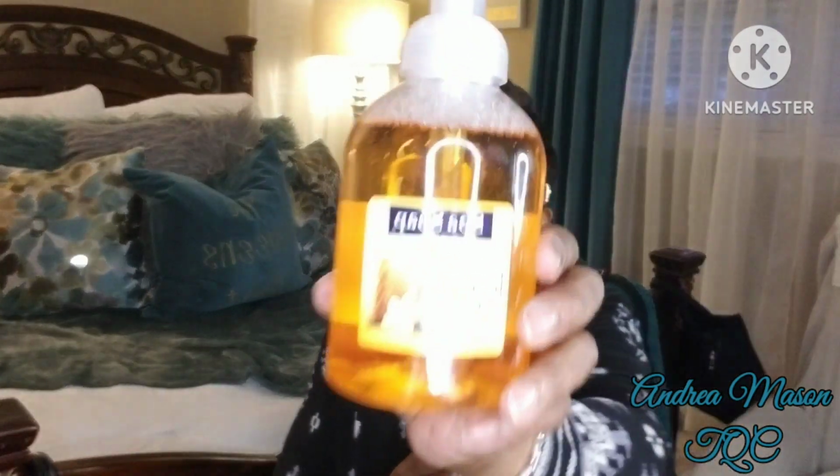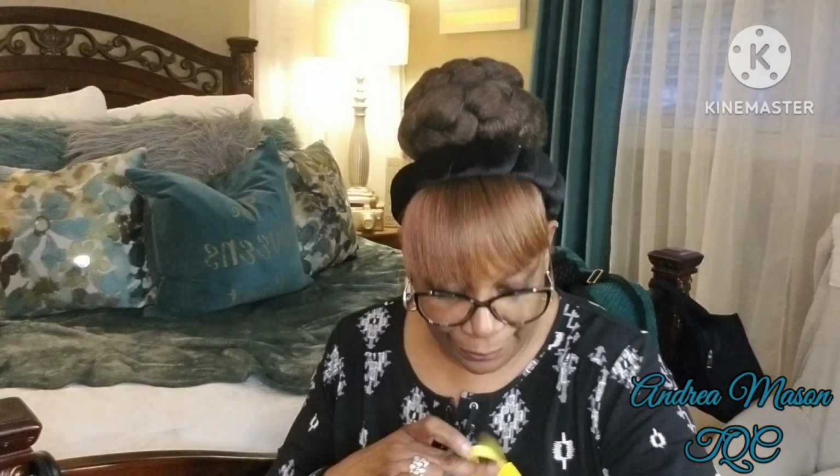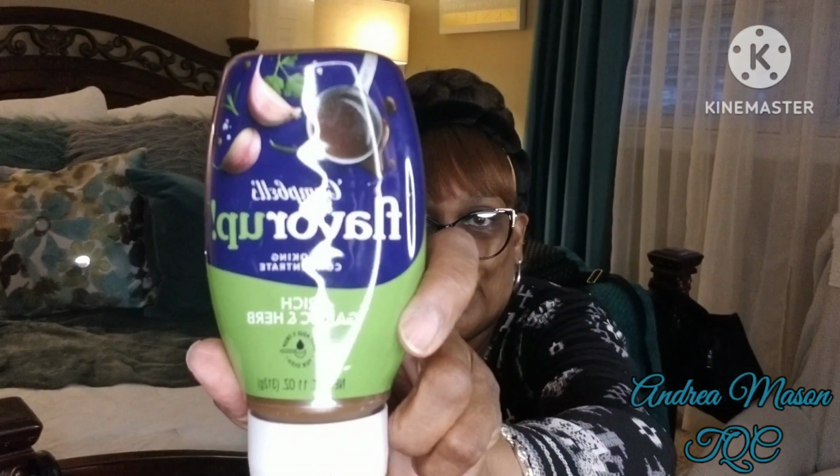Alright. One more bag, y'all. I got this here today, y'all. Foaming hand soap. So, this is the pump that turns it into foam. I got one of those. This is invigorating vanilla and honey. Yes, I got that. I also found the Campbell's Flavor Up Cooking Concentrate, Rich Garlic and Herb. I found me one of those.